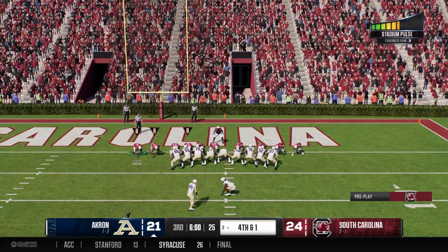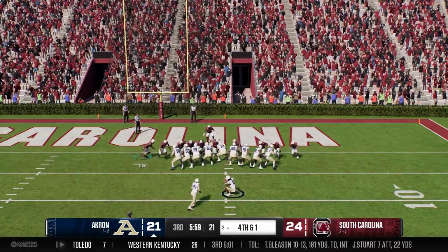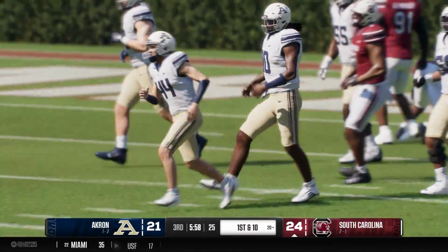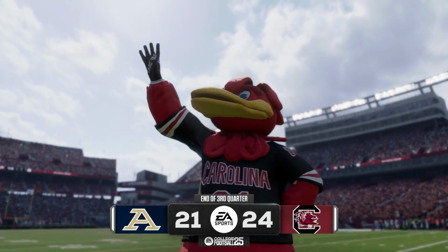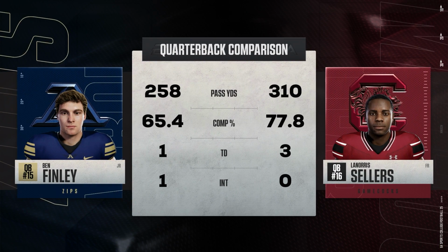And Akron will kick the 3 this time. It's a short kick, but it's an awkward angle from 19, right hash, and not enough curve. Missed by Noah Perez, who was perfect coming into that kick, and he missed it. And we'll go into the 4th quarter. The Gamecocks lead 24-21. And they got pretty good field position.